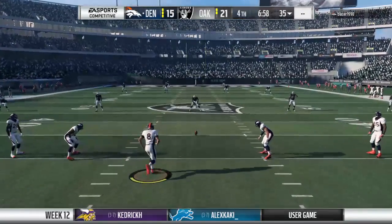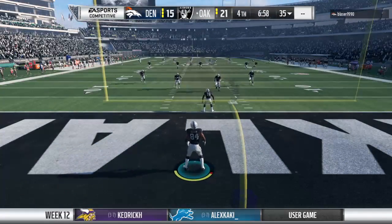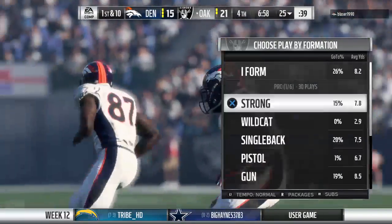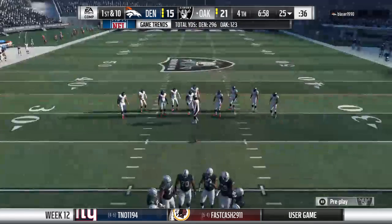Now McManus on to kick this one off. And they will not get a chance to return this one as it's through the end zone for a touchback. The Raider offense now making their way toward the huddle.